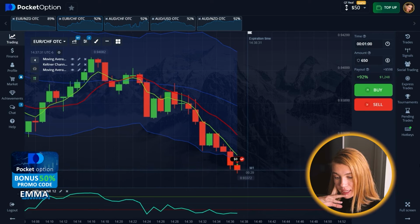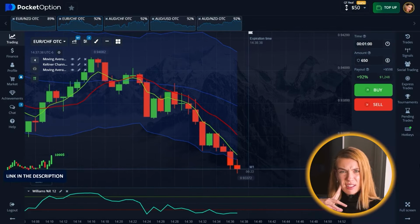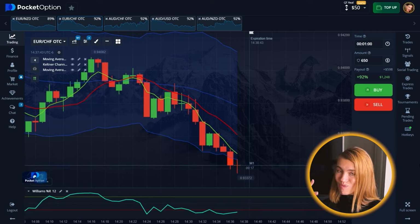Oopsie, another negative balance. That sucks, doesn't it? So in both those cases, we ended up losing. And that's because of the very same error. We entered the trade when the movement had been going on for quite some time. You can see here the candles are showing you the whole picture, and we should have jumped on it at the very start.